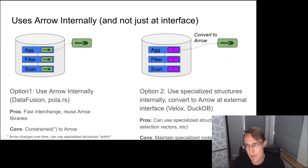Now I'm going to talk through some of the high-level architectural points, and then I'll go into more detail. One of the high-level choices was that it uses Arrow internally, right? Not just at the interface. When you're building one of these systems, you'll have the choice of: do you use Arrow or something similar, like when you're building a columnar executor, do you use Arrow internally when you pass data between the operators, or do you use something internal specialized for your system, and then convert to Arrow at the interface?